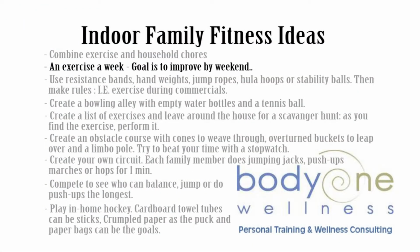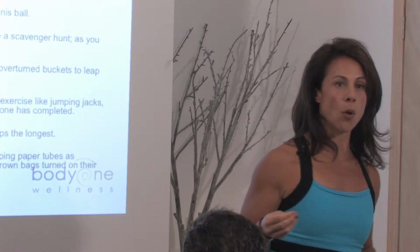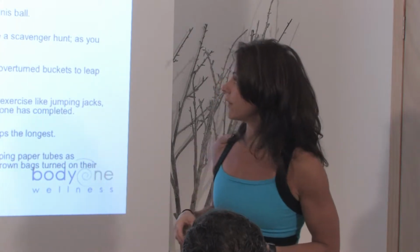An exercise a week. So every family member gets to pick an exercise each week, and whoever can do the most, and you want to improve by the weekend. Kind of having a goal like that and getting everyone else involved in the family.